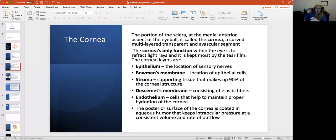The posterior surface of the cornea is coated in aqueous, watery humor that keeps intraocular pressure at a consistent volume and rate of outflow. And if you've ever had a glaucoma test, when you go to the eye doctor and they put that puff of air into your eye, that's what they're checking for. They're checking for the consistent volume and rate of outflow, because that's what glaucoma is. Glaucoma is too much pressure there at the back of the cornea, and that causes problems.